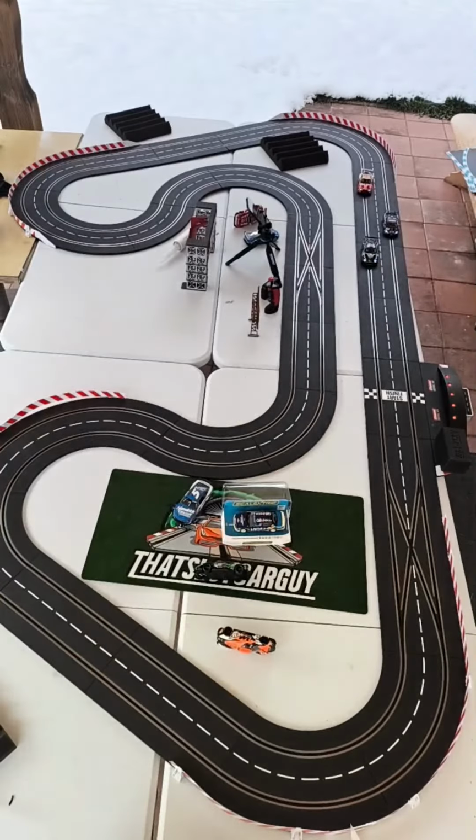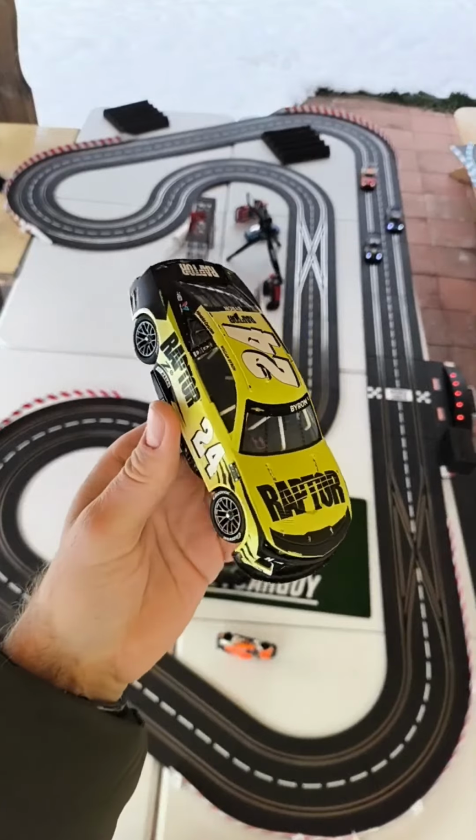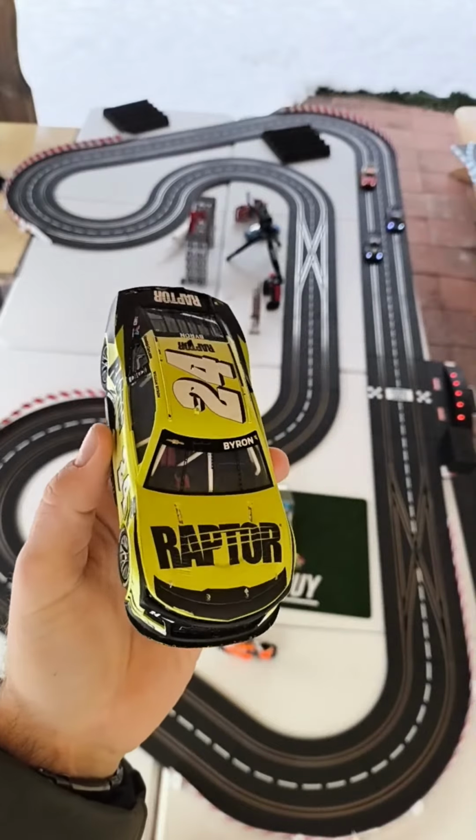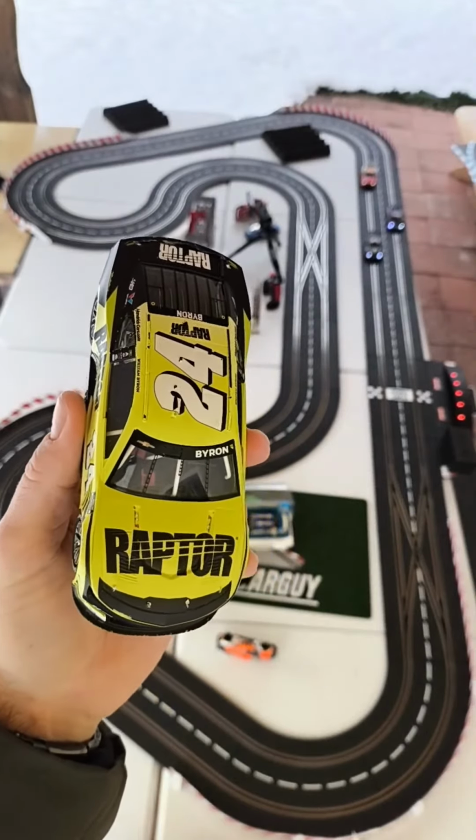That's the GTR. And here is one of the new licenses from Carrera. That is the NASCAR. So I think there's 4 or 5 NASCARs now, all Hendrick Motorsports.